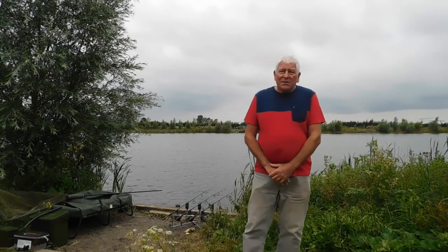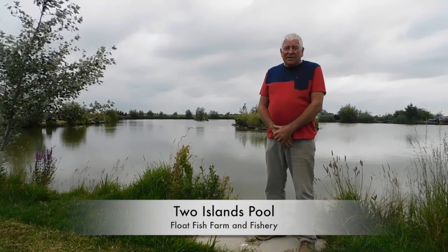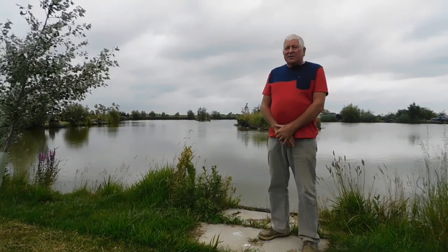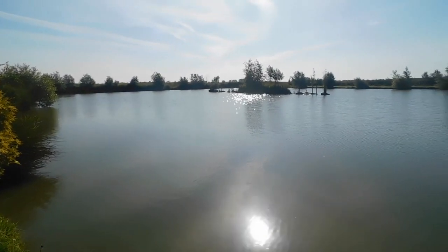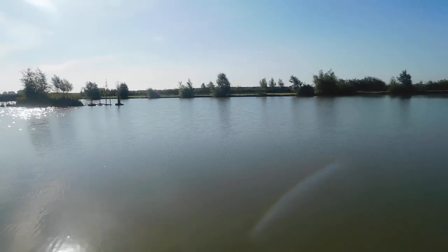It's a big water, running at about 5 acres plus, 6 swims only. 2 islands now. This was our biggest lake. Phoenix has now taken over this in number of pegs. This has got 34 pegs on it, but we only really fish it to about 26, 27 maximum. Fishes 34 for pleasure. Very challenging water.